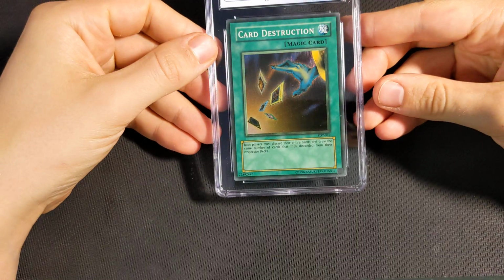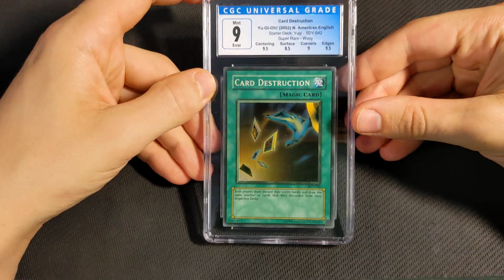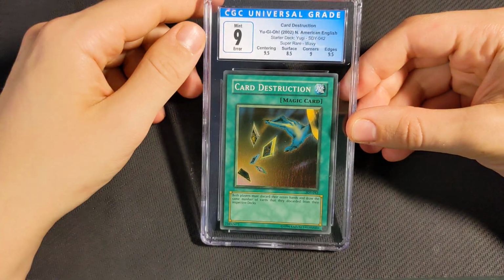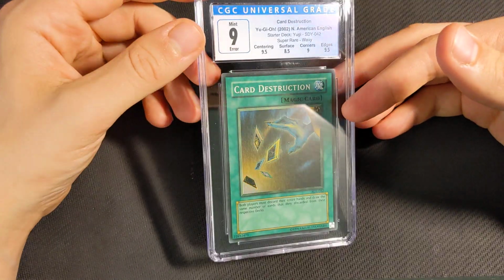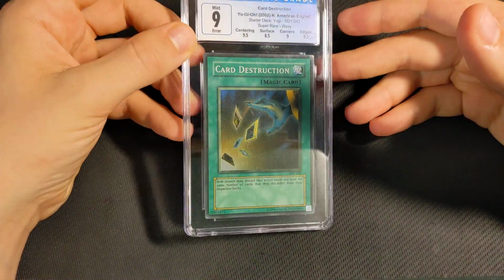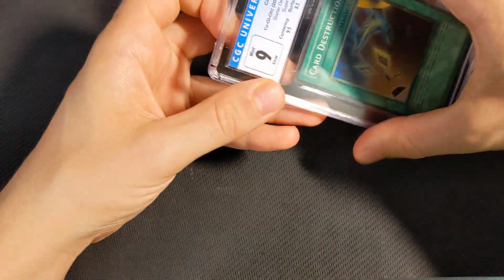All right, one more faded card. This is a wavy faded card destruction. Kind of just another card I chucked in there to bulk out the numbers a bit. It's in decent shape though, so I figured it would get a 9. That's what it got. And yeah, this one is probably for sale if anyone wants it. Same with a lot of stuff in this submission. Not everything, but probably at least half of this submission I would be open to selling.